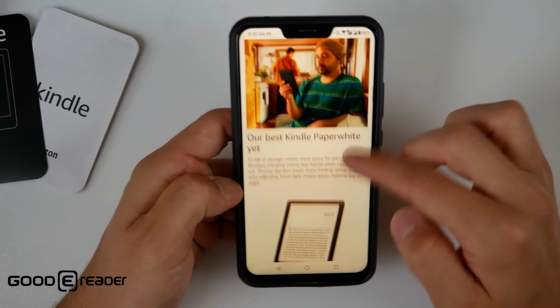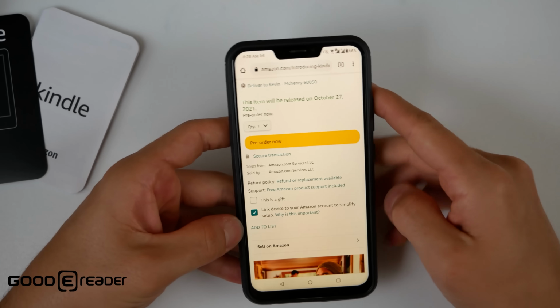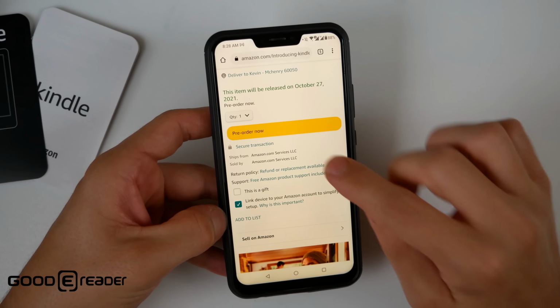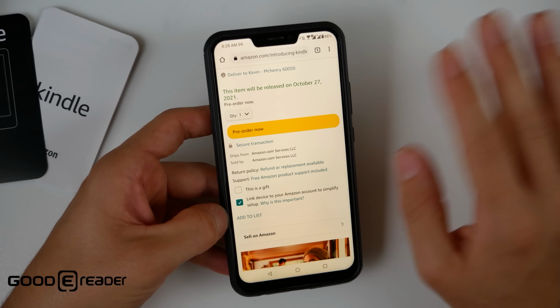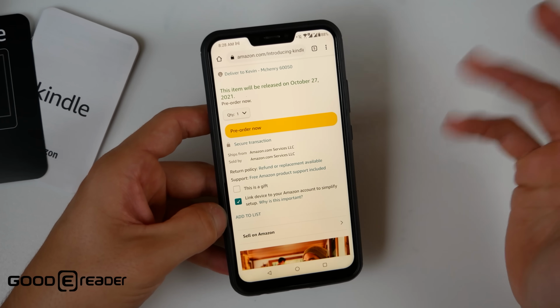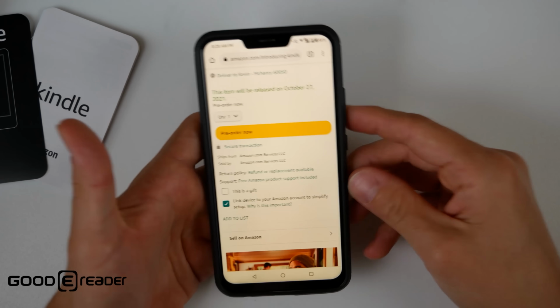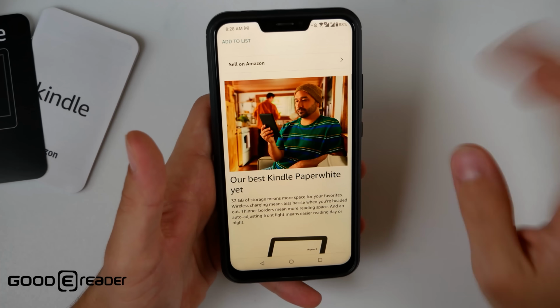We ourselves at Goody Reader will be selling these to you guys outside of the area, so again, don't get your underwear in a bunch. If you do live in an area you can buy these from on Amazon, do it. We recommend that. If you live in an area outside of that, like Cyprus, Greece, Pakistan, Indonesia, Thailand, and you can't order it, you can order it through us and we will ship it to you. We can help you facilitate warranties and all that kind of stuff.